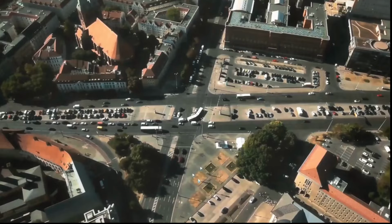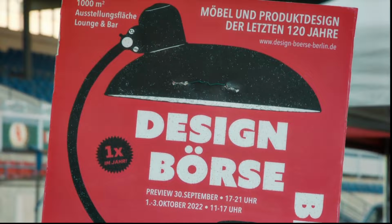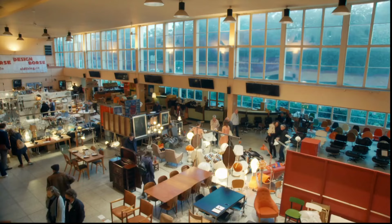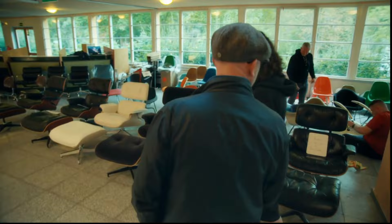Drew is starting his hunt for German gems at a design fair in the capital that's reopening for the first time in 3 years. So what's this you brought me to then? This is the Berlin Design Fair. This is the preview night, dealers only. Okay. Eames, plenty of Eames. What's the plural of Eames? Is it Eameses? Eameses, Eames-eye.